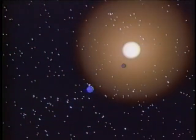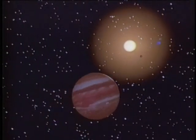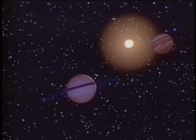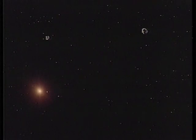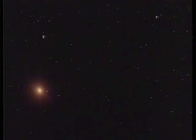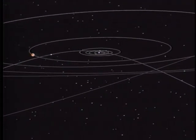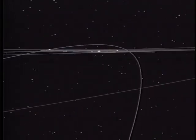Planets are not the only objects in our solar system that are observed from the Kuiper. The moons of planets, asteroids, and comets are also studied. Comets are remnants of the stuff that formed our solar system. In 1986, when Comet Halley returned from its outer orbit to the Earth's vicinity, astronomers used the Kuiper Airborne Observatory to take a close-up look.